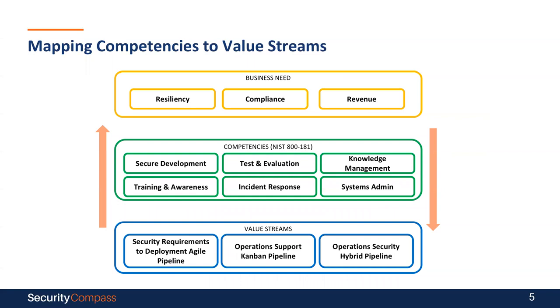So the first step is mapping business needs to enabling competencies. As we'd explained in the last slide, if we have a business need that's based on resiliency, compliance, and revenue, how do we now take this to the next step where we need to map competencies that will enable us to map to what the business needs are? Now, the good news is we don't have to start from scratch. NIST have produced a framework that provides some key competencies that we can use to build this kind of alignment.